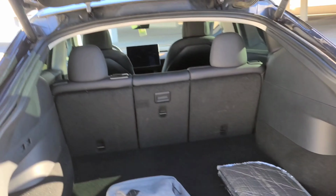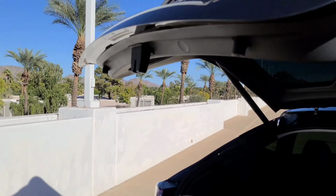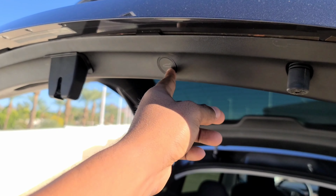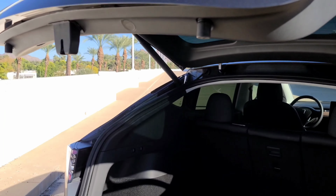That's pretty cool. One more thing I do want to point out is that the Model Y in every model year comes with an automatic trunk. So to open and close the trunk, you would press this button here. I'll just demonstrate that real quick.